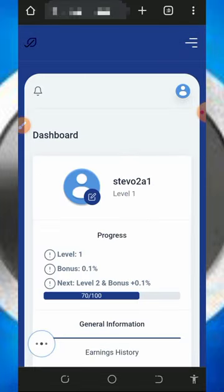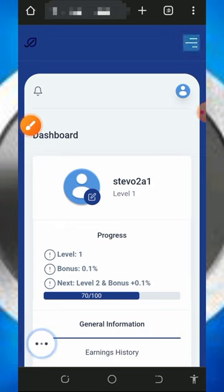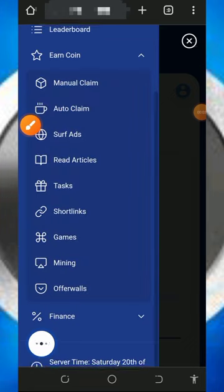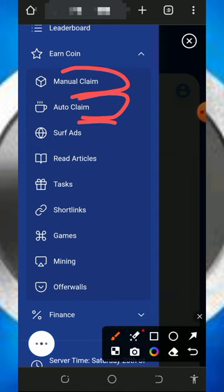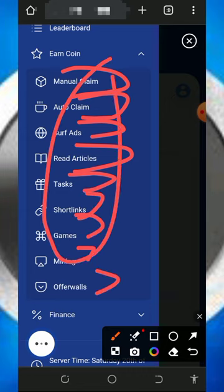For you to start earning, tap on the horizontal line at the top right corner of the screen, and once you tap on that, tap on the earn button. Here you're going to see a bunch of ways of earning from this platform. They have manual claim, auto claim, soft ads, read article, tags, short links, games, mining, offer wars, and so on. So these are the places you're going to earn from the platform.